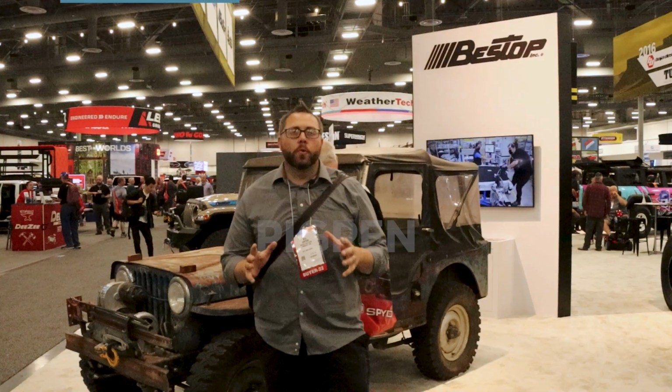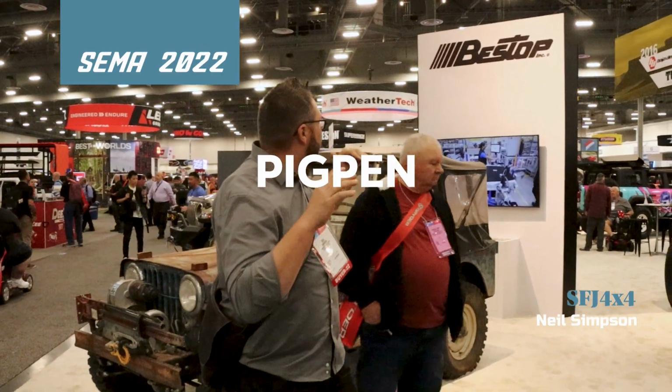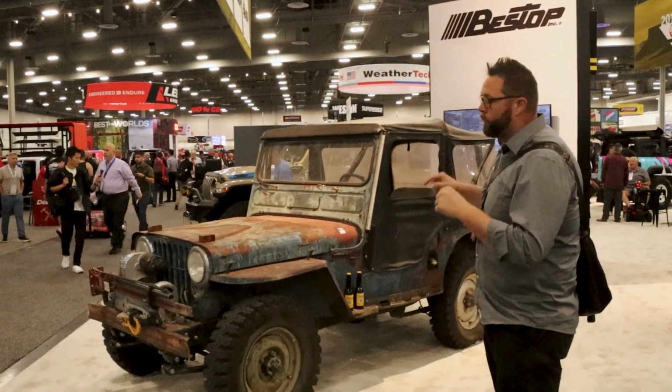It's the wave of the future, and certainly with the Jeeps represented here at SEMA, they're taking the show by storm. Continuing ranking my top 5 list, in no particular order, is here at the Best Top booth of SEMA 2022. And this Jeep, if you're unfamiliar, is so freaking cool.